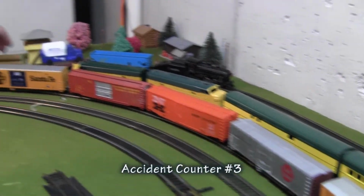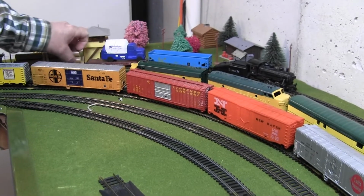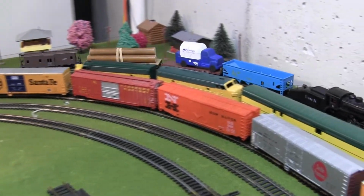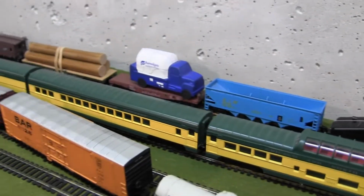Oh, major derailment here. Those log cars on that look like they're scaled for an American Flyer train, actually. Must be big redwoods.